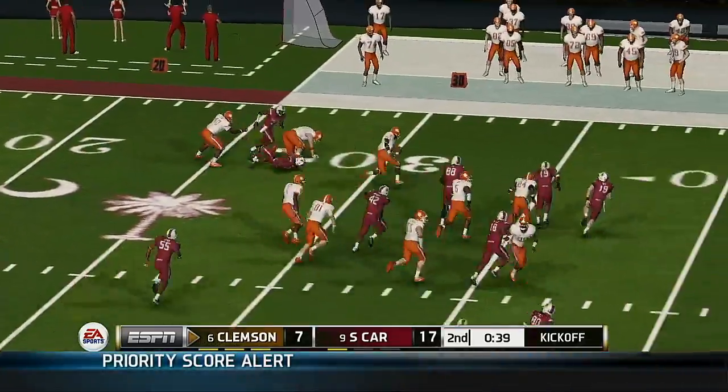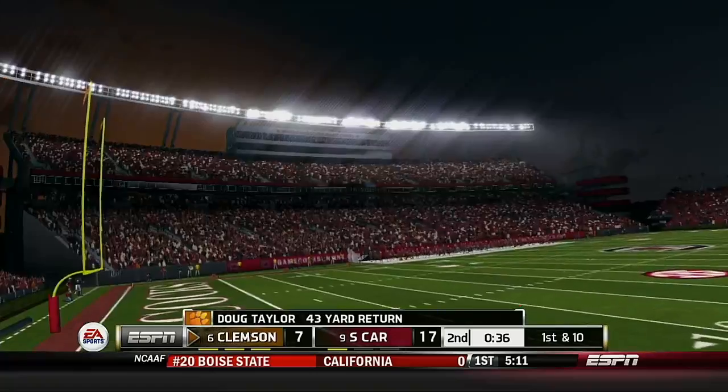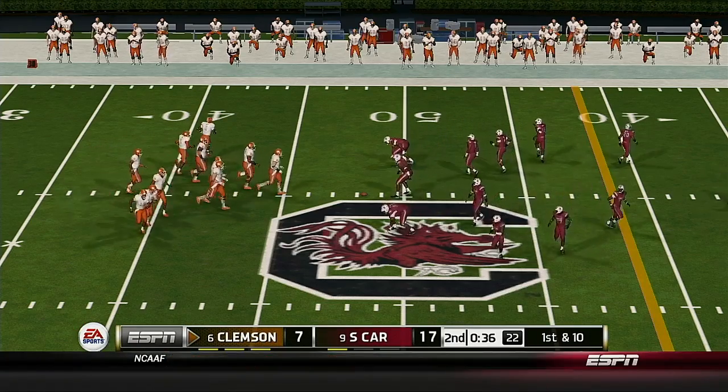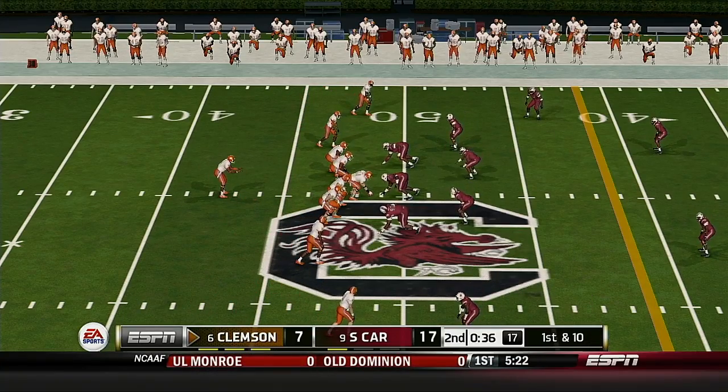Taylor from the six, he's out to the 30. He's knocked out of bounds, right around the 48-yard line. Both sides have made their way back out, and we're just about set to get going again. They'll spread the field with five wide.